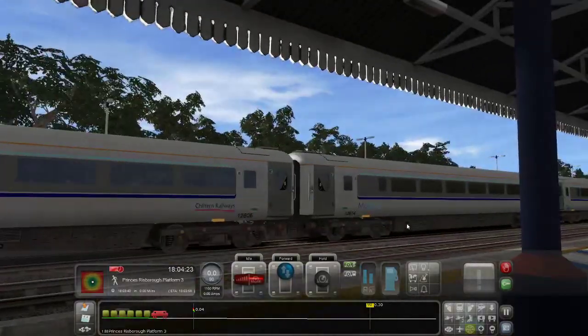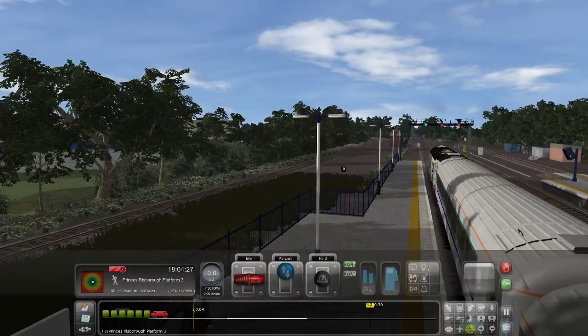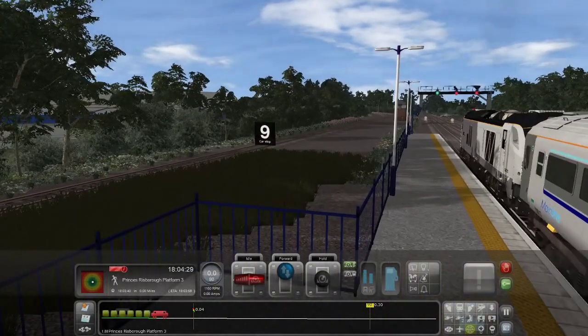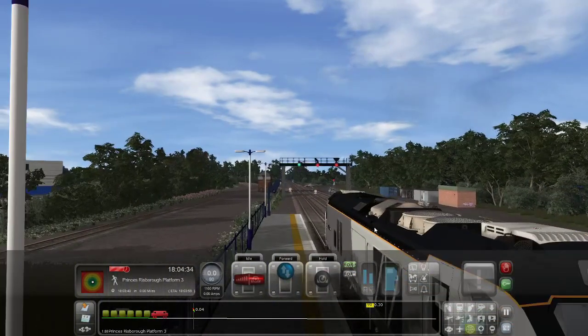It's a cracking station, this. I've only ever filmed here once. I must come back here. Hello, floating sign. 9-car stop. Not uncommon.